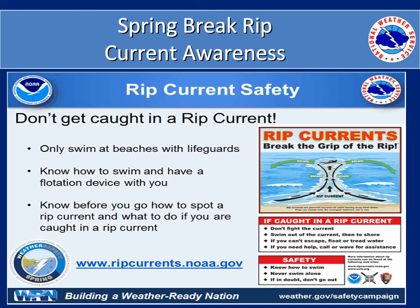So the ones who live along the coast know about rip currents and know what to do if they encounter a rip current, and it's the people who are visiting from the inland locations like we live that really don't know about these rip currents as much. So just a little safety information for you here, and to know what to do if you do encounter a rip current if you're going to these beaches during spring break.